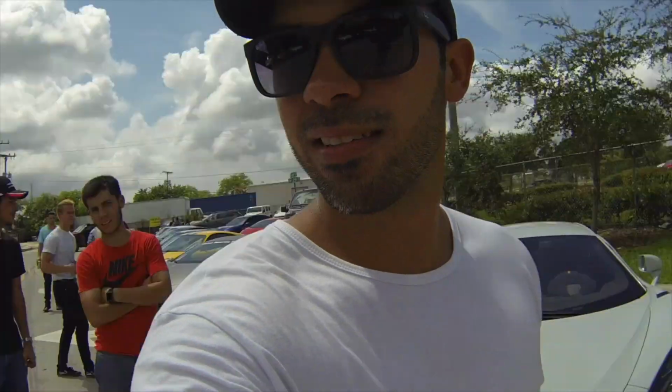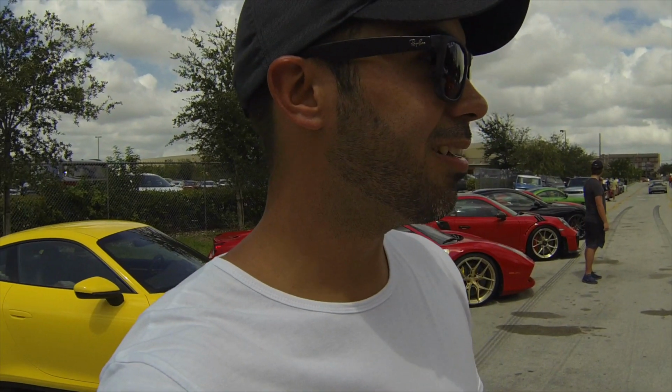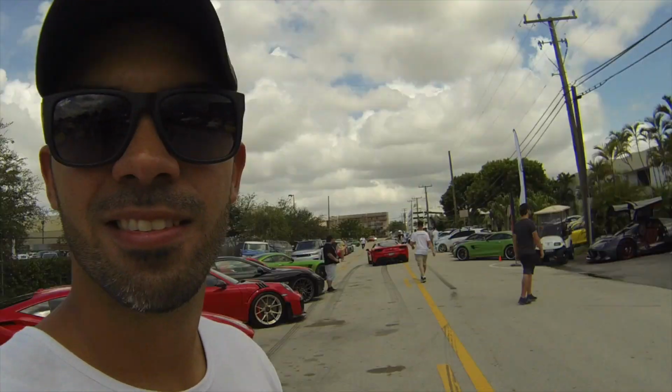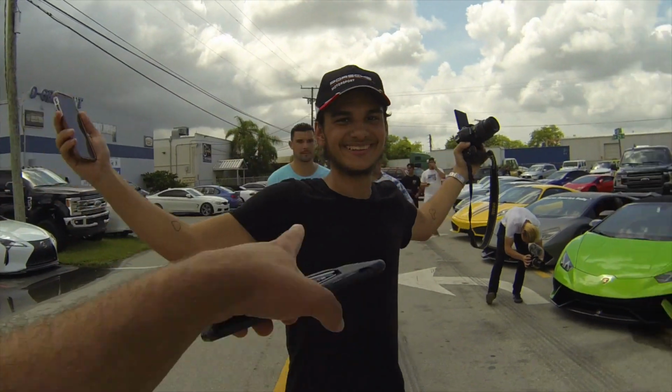All right, now it's getting packed. Very packed. Everybody came from Supercar Saturdays, so they're all coming here. Thank God, because it was a little empty, and the weather's holding up for the most part. We'll see. Oh, we have a nice breeze coming up. Ooh. Thank God. That's DM Media right here.